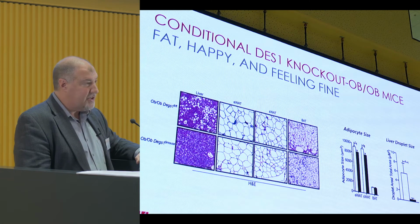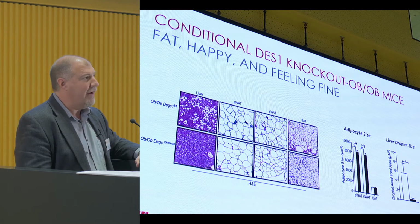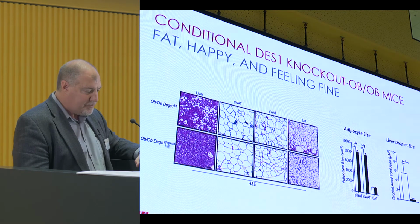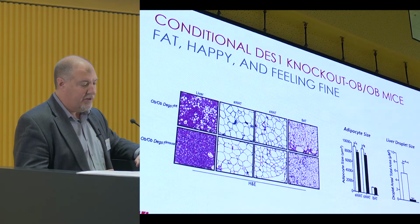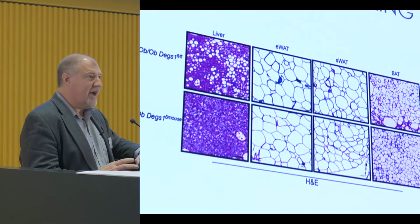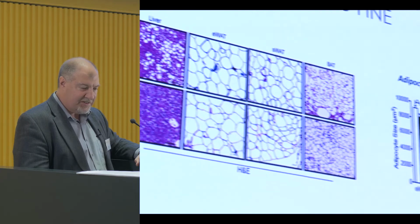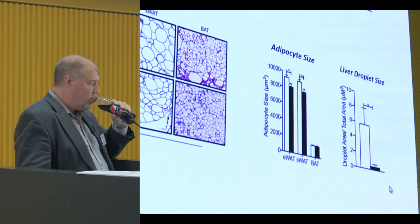If you looked at the tissues post-euthanasia, the fatty liver that's apparent in the OB-OB mouse was gone. The liver was completely free of lipid droplets. The adipose tissue showed an improved morphology, smaller, more metabolically active lipid droplets. Adipocyte size was down. This is actually looking at the droplet within the liver, and it was also down.